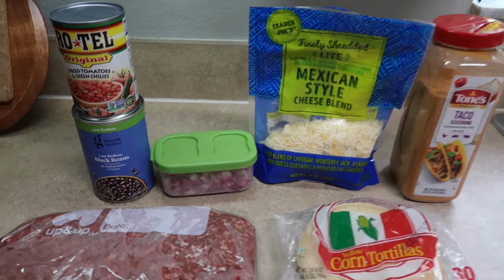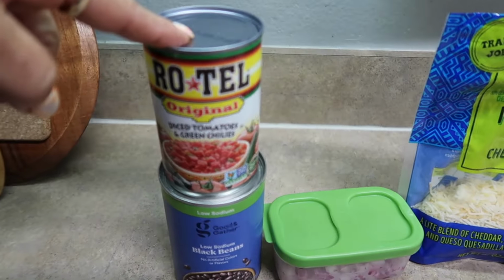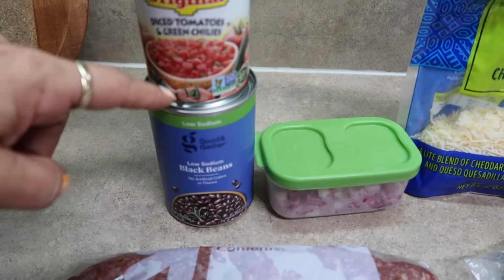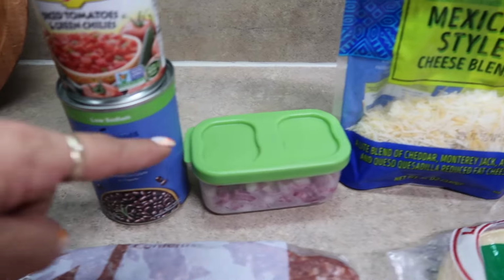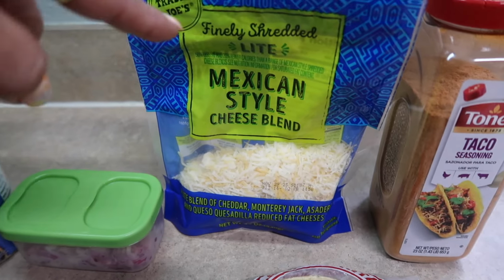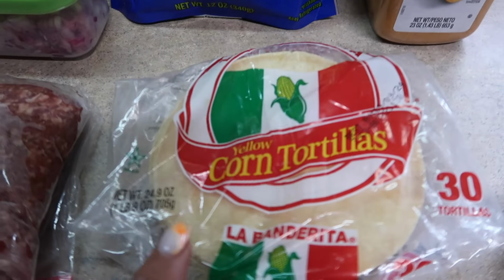But what I am using, I have a couple pounds of 90% lean ground beef here, 1 can of Rotel diced tomatoes and green chilies, 1 can of the Good and Gather low sodium black beans, just has a little bit better macros, some chopped red onion, light Mexican style cheese, taco seasoning, and then I'm going to be using yellow corn tortillas.